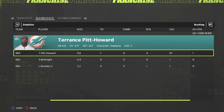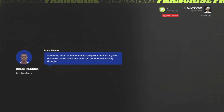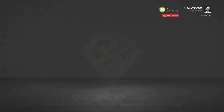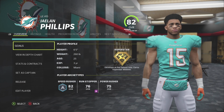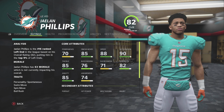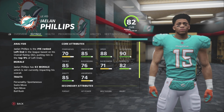13 for 152. Our offensive coordinator does not call many run plays because remember, we changed up the sliders. We only call plays from the coach suggestions and pick the middle play every single time. So he doesn't call a lot of run plays, which I might try to tweak a little bit. I want to run a little bit more, but we'll see what happens. But Jalen Phillips does get that upgrade, and now he is superstar trait.